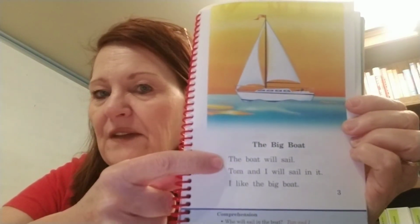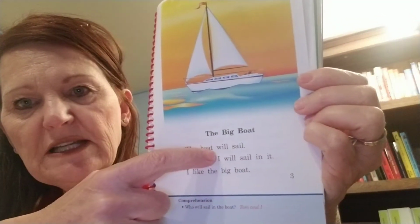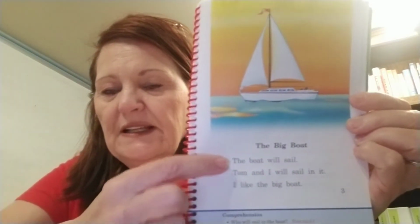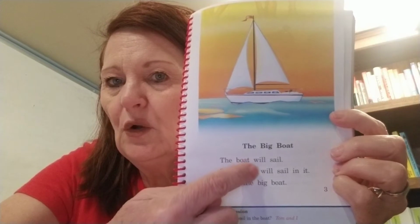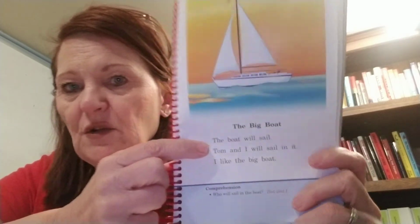The big boat. All right, let's go ahead and read this together. And if you've already read this several times and you've got it in your head, that is awesome. The boat will sail. All right, let's read that again. You keep reading it out loud. All right. The boat will sail. You had some tricky words. You had some two vowels go walking, short. Remember, our brain's all over the place. It's going short, long, two vowels, magic E. That's okay.